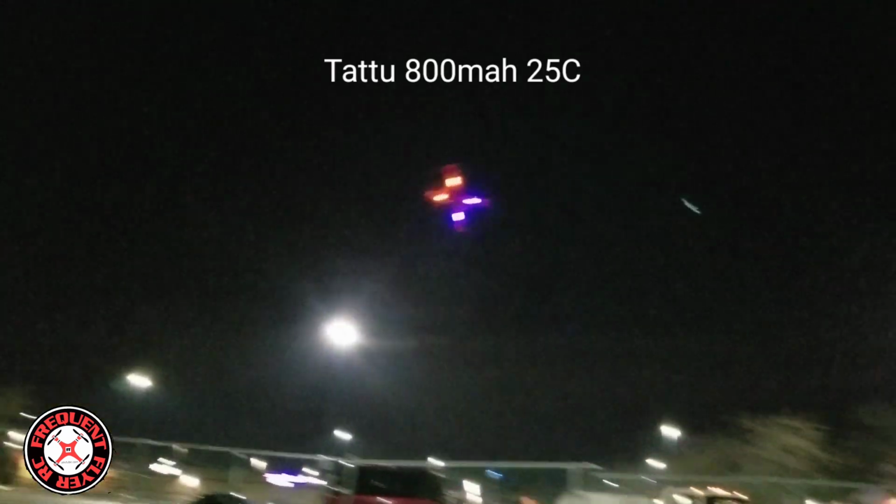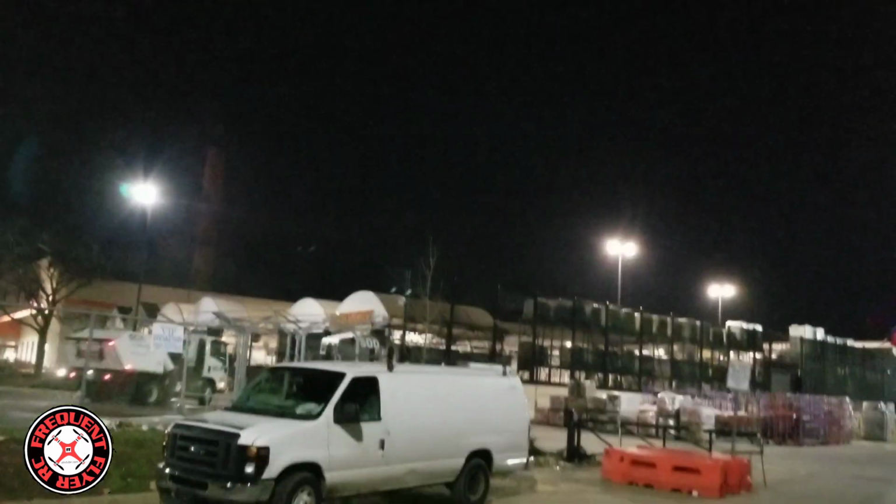And this thing is awesome. It's flying really nice. Seems a little extra peppy. It could be the battery that I have in here though. I do have a new battery in here, as opposed to my old batteries that I've been flying with lately. Sheesh.